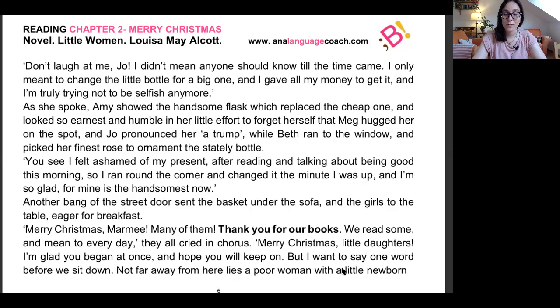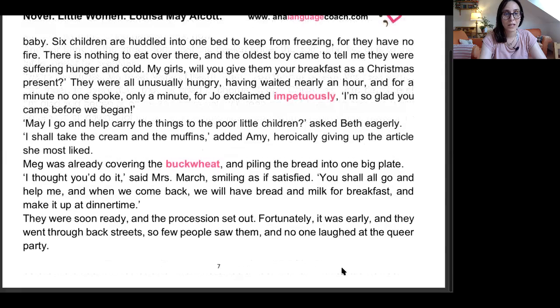Not far away from here lies a poor woman with a little newborn baby. Six children are huddled into one bed to keep from freezing, for they have no fire. There is nothing to eat over there, and the oldest boy came to tell me they were suffering hunger and cold. My girls, will you give them your breakfast as a Christmas present?"